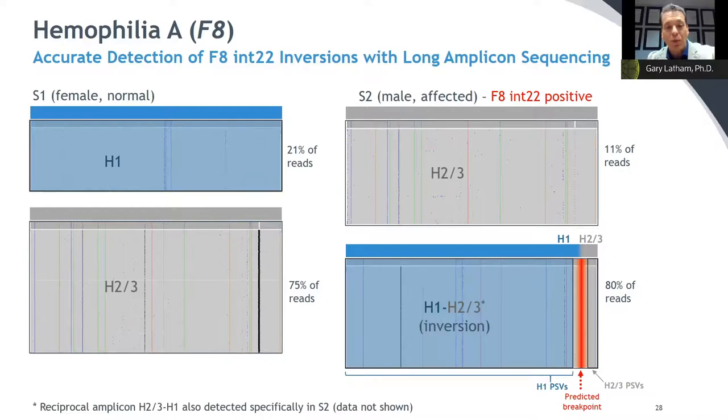And the predicted breakpoint, which is shown in red there, was determined by observing the transition point between H1 and H3 using PSVs. We also, by the way, detected the reciprocal amplicon, H2, H3 with H1 in the corresponding reads, which adds confirmation to the result.